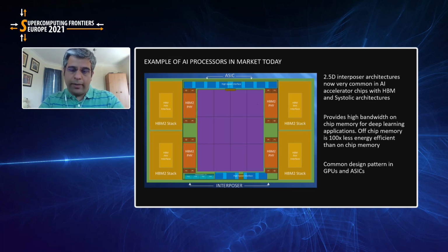So chiplets have already made a deep impact by integrating these HBM memory technologies onto the processor or the GPU package. This is very interesting because it points to the possibility that we could have other similar memory technologies, whether those are storage class memories, etc., possibly packaged into the same kind of thing.